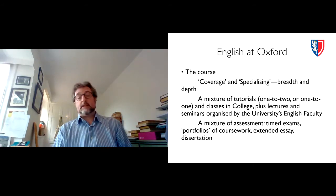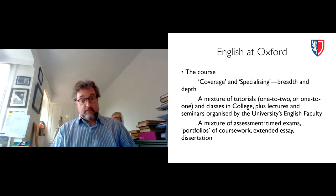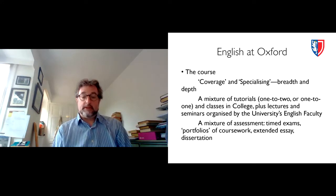And there's also a great mix in the assessment. The old days when your degree was assessed entirely upon exams at the end of your third year are no longer with us. There are exams at the end of your third year, but also you are asked to submit portfolios of coursework, an extended essay on a special subject, and, as I mentioned before, a dissertation of several thousand words on a subject in which you have become pretty expert.